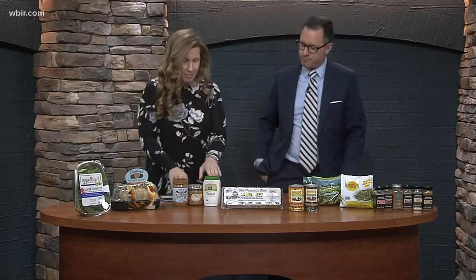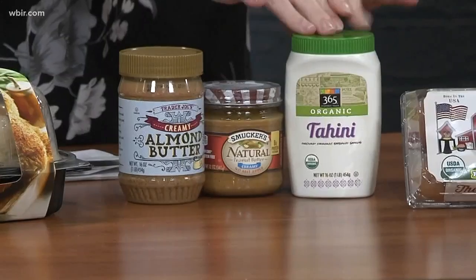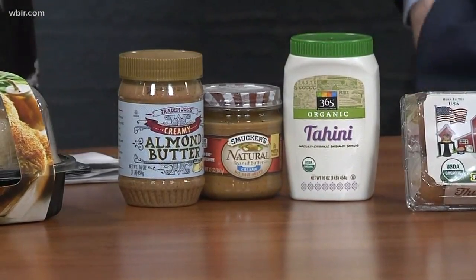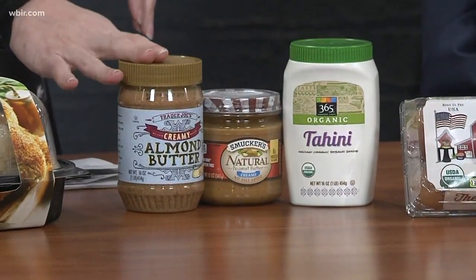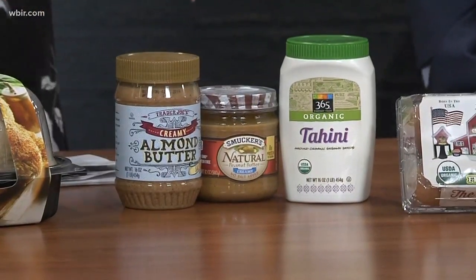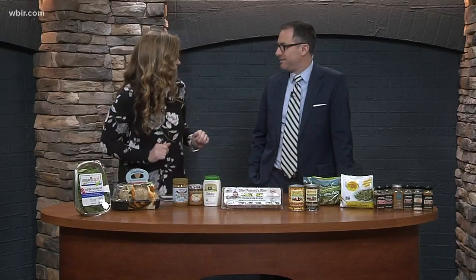Number three, nut and seed butters. I've got almond, peanut butter, and tahini, which is sesame seed paste. These are great in a sandwich or on a piece of toast, but also in marinades for meat or dressings. You can do all kinds of other things with them, like sauces to mix up a stir fry. Throw in some pre-cooked chicken, a little bit of this, some veggies and rice, and you've got a full meal.